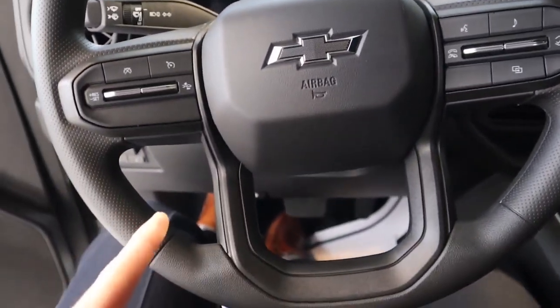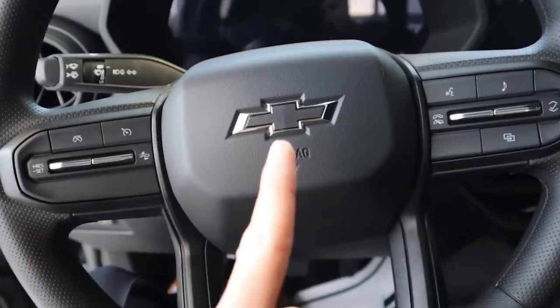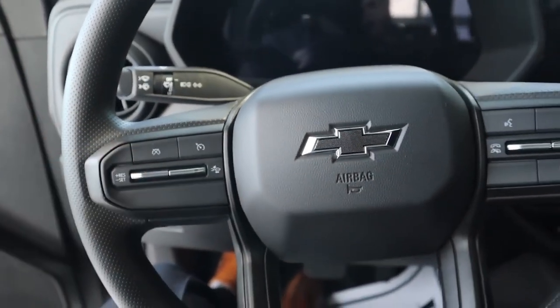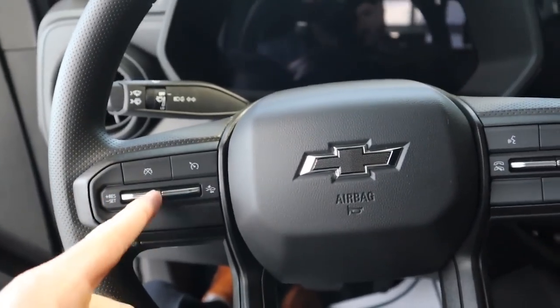Now, one thing I do want to point out, the Chevy Colorado Trail Boss does not come standard with cruise control. You heard that correctly. You do not get cruise control as standard on the Colorado, especially for this Trail Boss trim level. You have to option for it. It comes standard on the higher trim levels, but not on this Trail Boss.